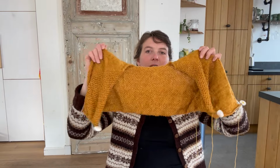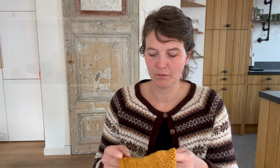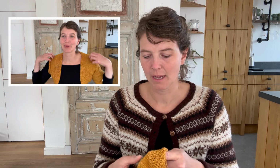I make it with a superwash yarn, so that makes it also, I think, a little bit not that nice with all the stitches, because you knit it up on a 3.5mm needle. Yeah, so maybe next time I will use also a smaller needle and just check when I want to separate for the sleeves.